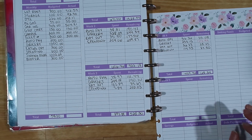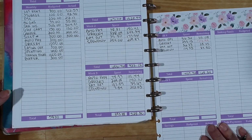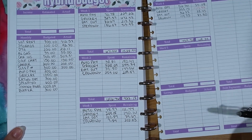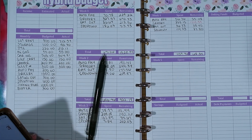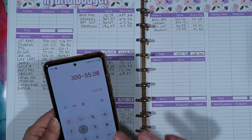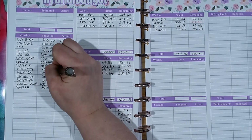So now we can start filling in this monthly section here to get a tally overall. So we'll do some backwards math to kind of figure this out. So for auto pay, we started out with $300. We ended the month with $55.08 remaining, which means that overall for the month we spent $244.92.